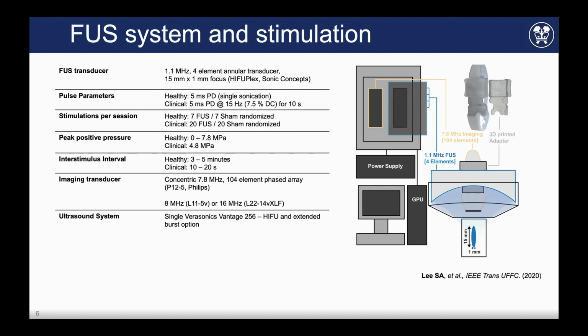The FUS system and stimulation device we're using here is a 1.1 megahertz transducer, 4 elements so that we can steer the beam for added flexibility, with a 15 by 1 millimeter focus. The pulse parameters we're using are a 5 millisecond pulse duration, a single sonication for the healthy, and a 15 Hz PRF train for 10 seconds in the clinical. We use 7 focused ultrasound pulses as well as 7 sham in a randomized fashion in the healthy, and then we up the number to 20 FUS and 20 sham in the clinically relevant population, looking at a 0 to 7.8 megapascal pressure range in healthy and settling on a 4.8 megapascal pressure in the clinical population.